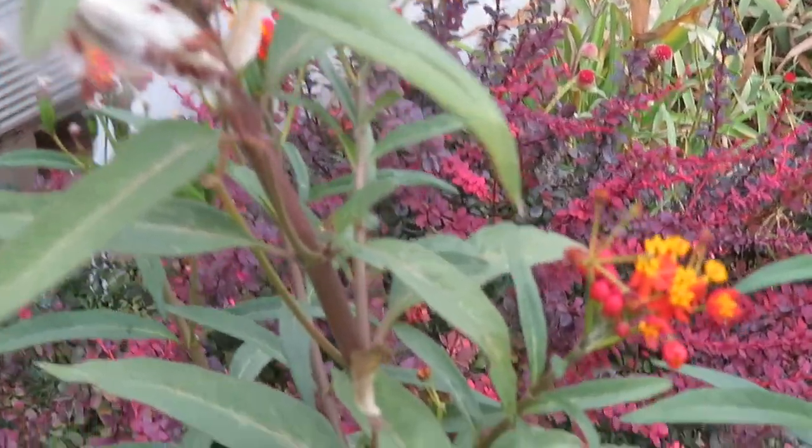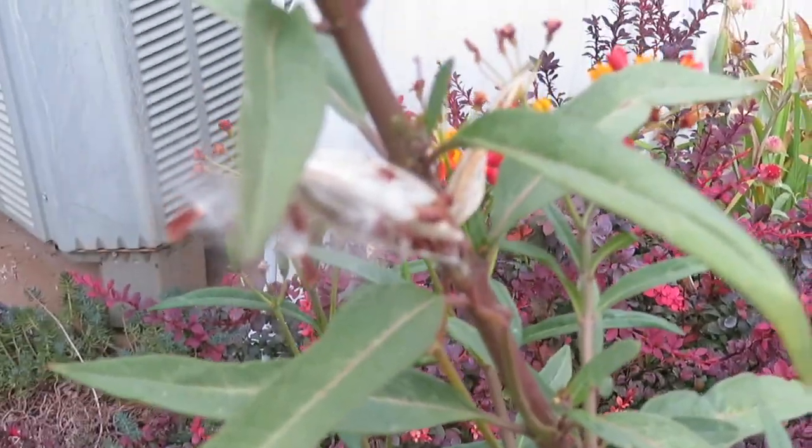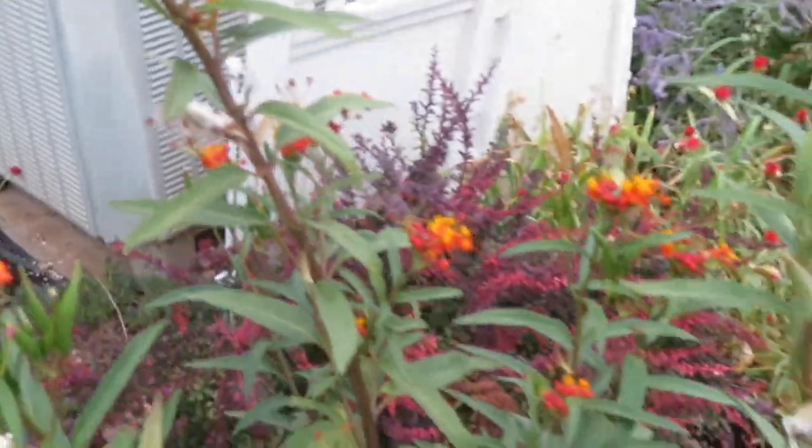Look at this, it's going to have some seed in it, and hopefully some of it will come back again next year too.